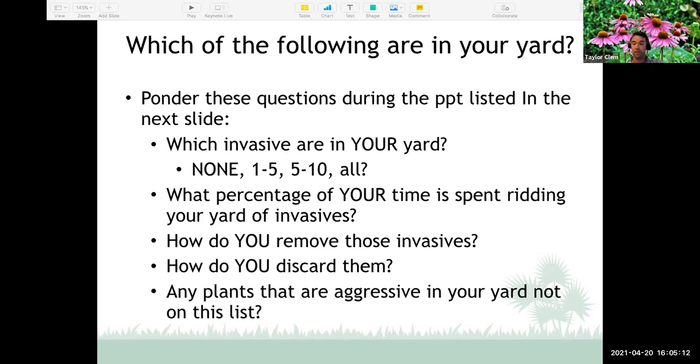We'll see if you start to think of more plants that are in your landscape. Yes, good idea. And the other question was, what percentage of your time is spent ridding your yard of invasives? For me, I spend about 88% of my time getting rid of invasives. That's pretty much what I focus on every day, is removing some invasives. And then how do you remove them?